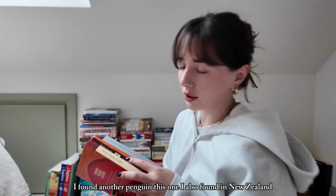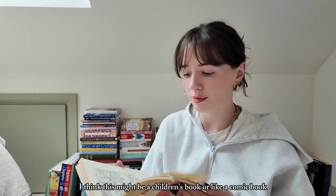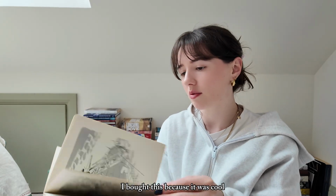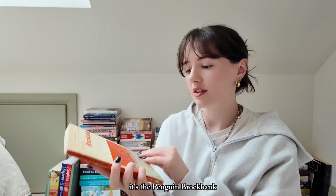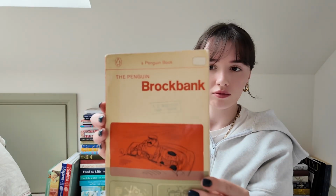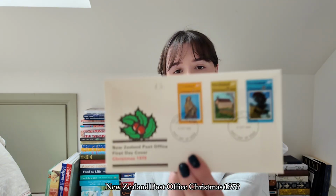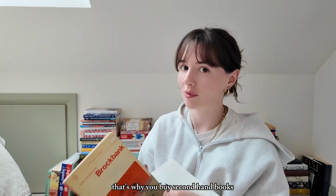I found another Penguin. This one I also found in New Zealand. I think this might be a children's book or a comic book. It's all pictures. I bought this because it was cool. I don't think you really read it. It's The Penguin Brockbank. I don't actually know what it's about. Oh, look at that. Some New Zealand Post Office, Christmas, 1979. You don't get that in a book that you buy in Waterstones. That's why you buy secondhand books.